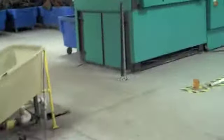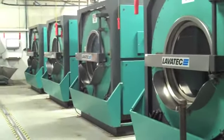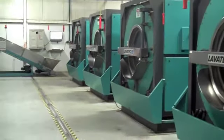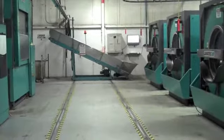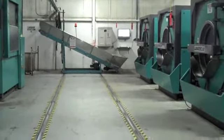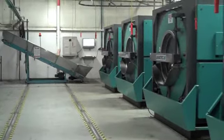Okay, and this is our wash aisle out here. In this area we talk about our poundage, what we wash in a year's time. We also talk about the integration between the washers, the soap system, the dryers, and the shuttle conveyor. It's an automated wash floor, basically a hands-free operation once the garments are placed into the washers.